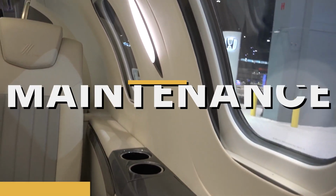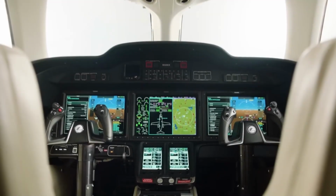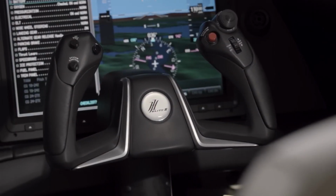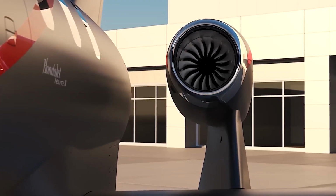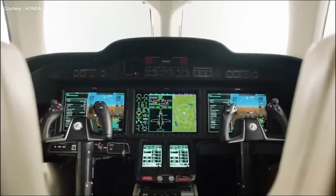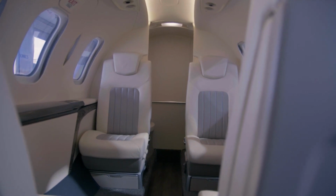The second is maintenance. In order to ensure that aircraft are safe to fly, they require maintenance at regular intervals. These intervals are scheduled and dependent on the manufacturer's guidelines. Maintenance is scheduled based on the number of hours flown. For example, a certain aircraft may need an inspection every 100 hours. Additionally, these maintenance events are in direct relation to the number of hours that the aircraft is flown. Therefore, the more the aircraft flies, the more maintenance it will require.